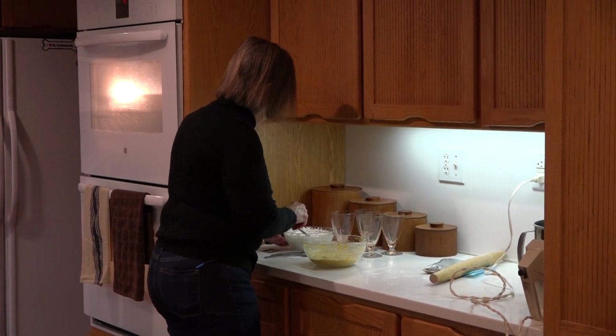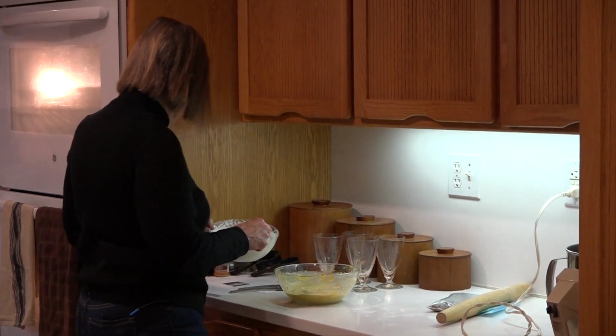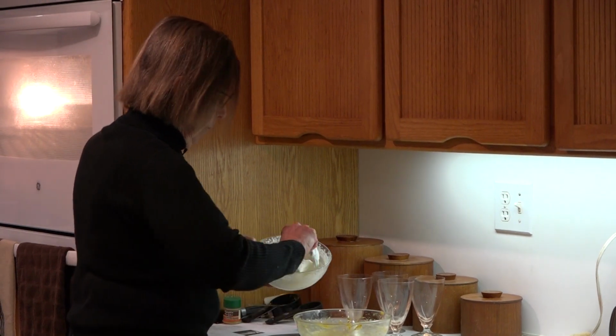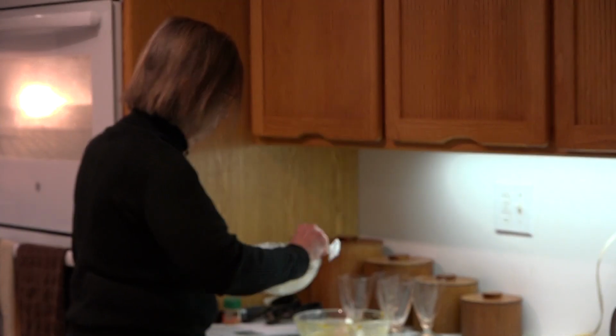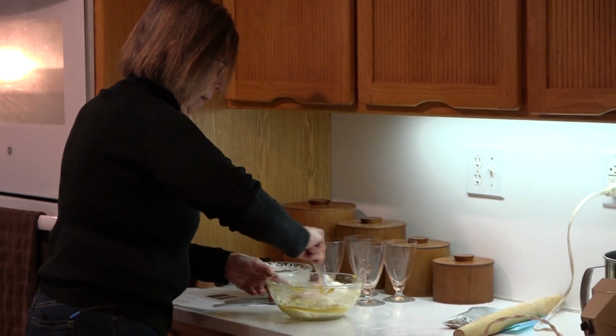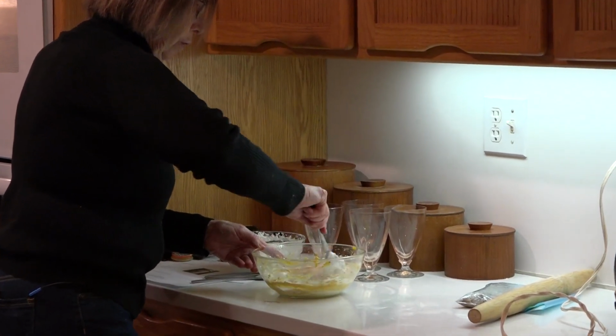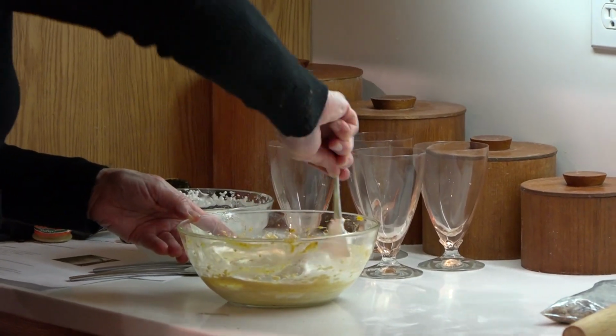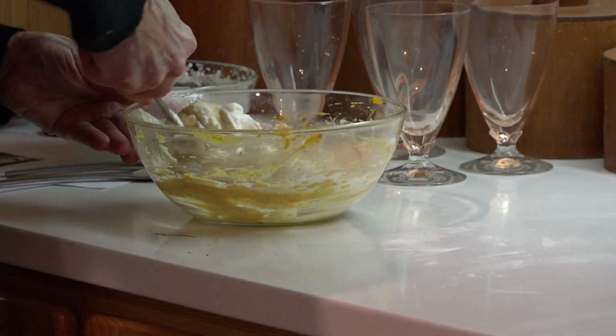Then I've put some heavy cream. You could use a large 12-ounce tub of Cool Whip, but I'm going to add some of the cream to this mixture and just fold it in. This makes kind of a pumpkin mousse mixture. Until we don't see any more white.